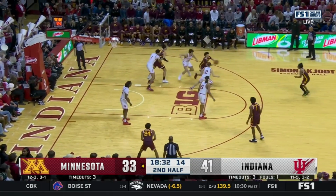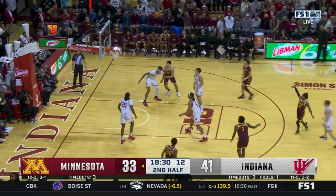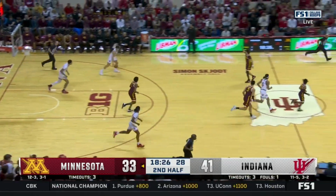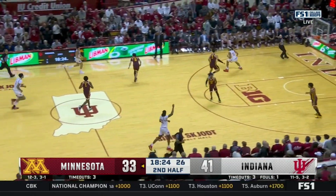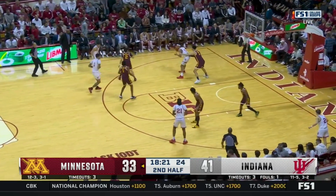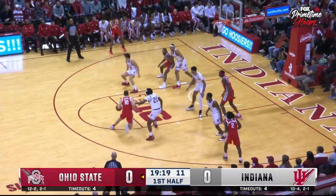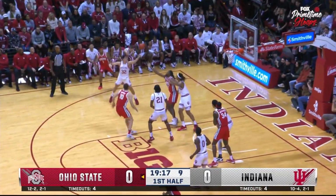Finally, Ware really has a bad tendency to give up baseline spins. Sometimes he'll be too aggressive or cheat plays, and it allows people to just spin baseline and get really easy layups against him. I think of these three weaknesses, the number one concern is low motor, and it's something that a lot of scouts are going to have to ask him about in the interview process.